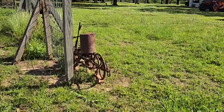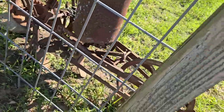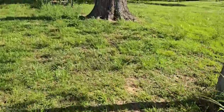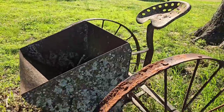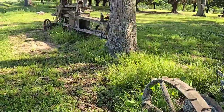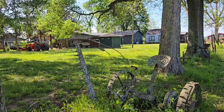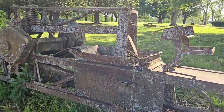Couple pieces over here. It's another old planter box. Horse-drawn mower. Ah, boy, that's getting back there. Wow, that's pretty cool. What the heck was this? It's got a belt on. What in the world is the deal with it?